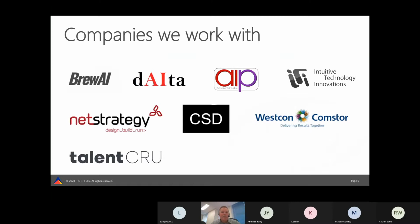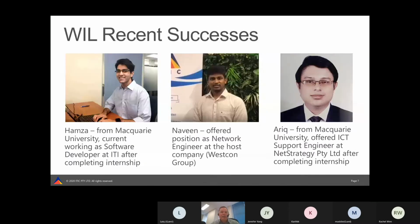So some of the companies that we work with, you can see here Intuitive Technology Innovations, or IT Innovate. That was established in 2014. And that's the software company that the software products that we're working on sit within. And ITI is actually a partner company or subsidiary company of ITIC.